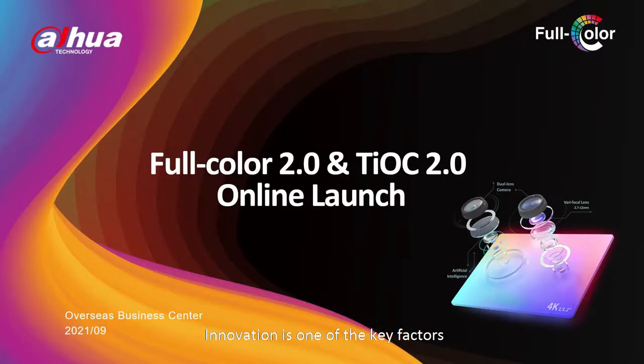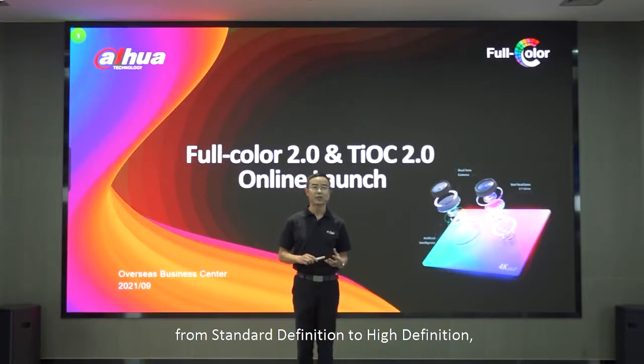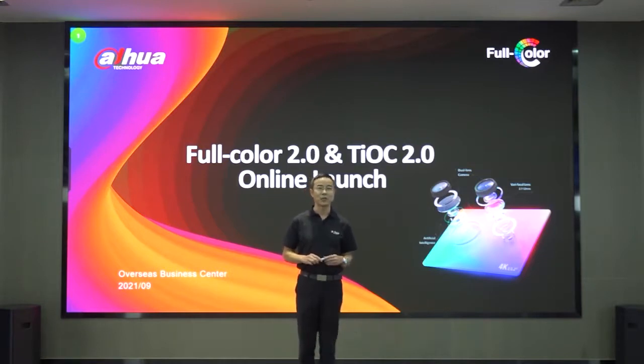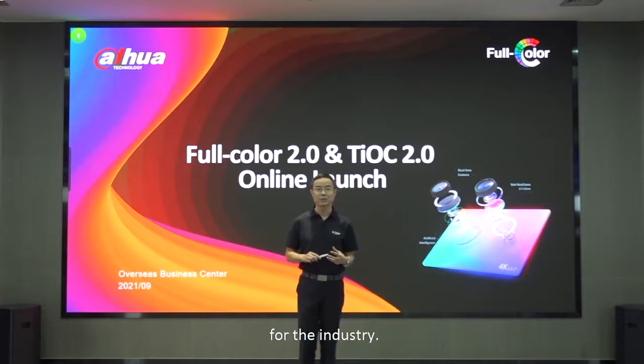Innovation is one of the key factors driving industry development, from the analog to IP system, from standard definition to high definition or even to ultra high definition. With the introduction of artificial intelligence, we have experienced great changes in the industry in the last few years. And low illumination technology is one of the key areas for the industry. Today, we are going to introduce the new technology advancement, what we call Full Color 2.0, and also the TiOC 2.0.